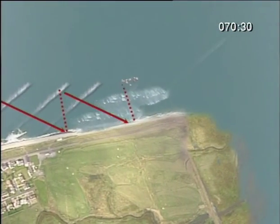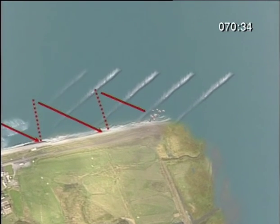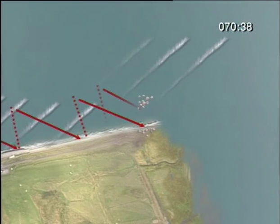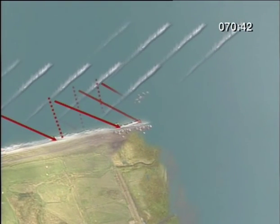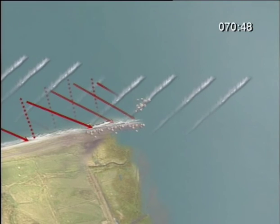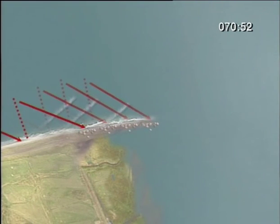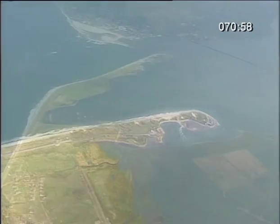Spits are formed where the line of the coast changes, but the longshore drift carries material on. A river estuary is a good example. Longshore drift carries material along a straight line out into the sea. When enough material has been deposited, a spit forms. And there are several examples along this part of the coast.